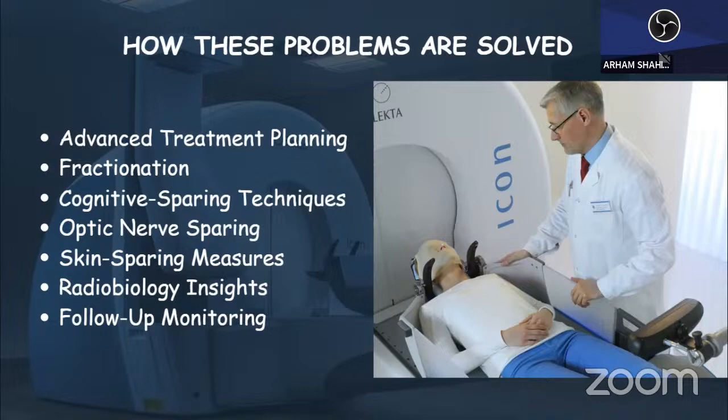So basically, with the advanced SRS techniques, these problems are being solved. Then the radiological insight is enhanced. There is an enhanced understanding of the radiology and the tissue responses, which helps in optimizing the dose delivery. And then the follow-ups. The regular follow-ups have been made and monitoring for early detection and management of any other potential complications. So these all are basically ensuring a better outcome for the patient.